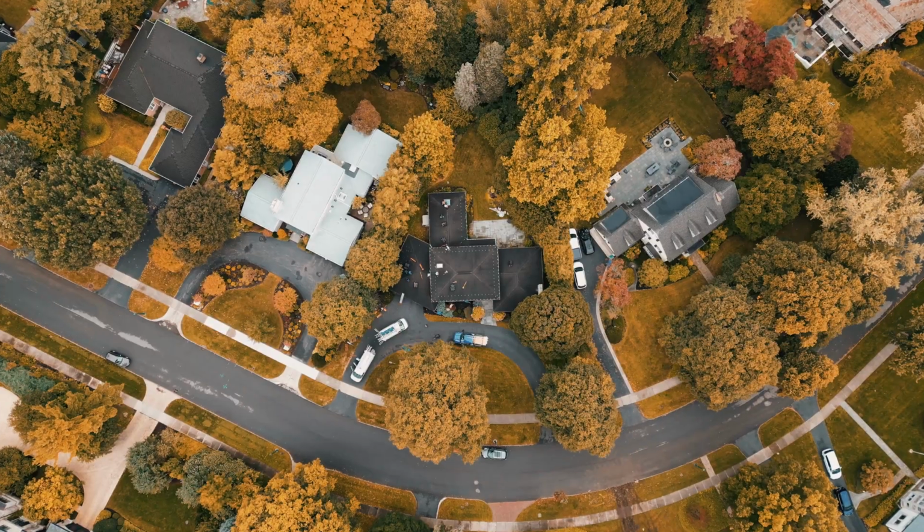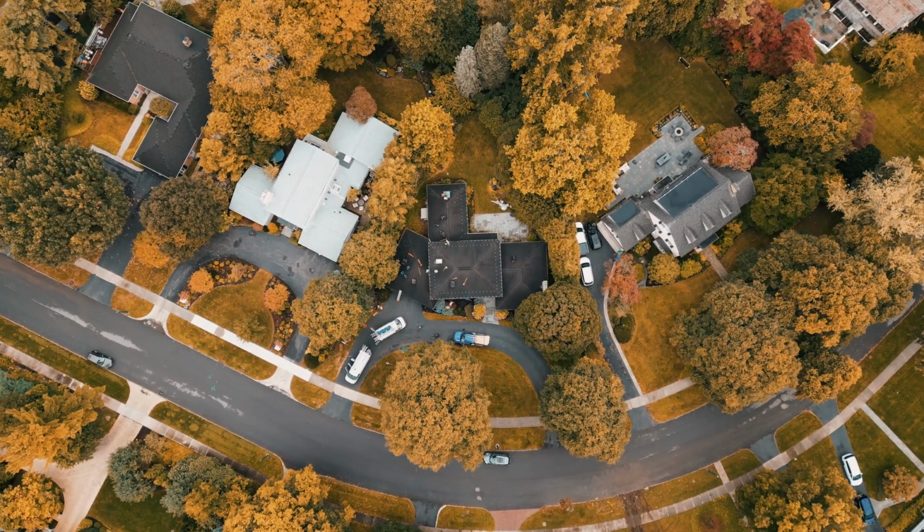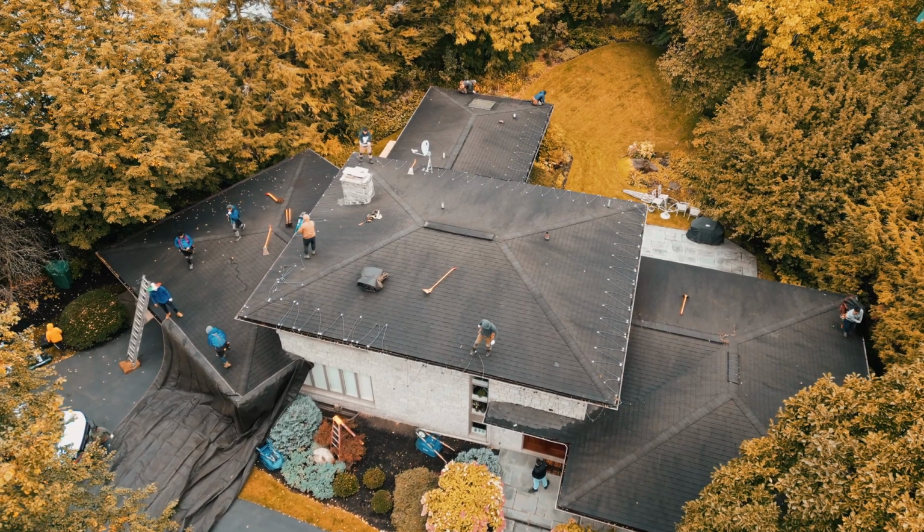We're going to be pulling up any minute here, and you will see this beautiful house in the neighborhood. It's in a very, very nice neighborhood in Rochester.